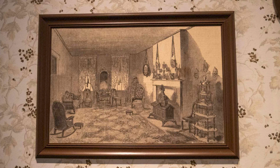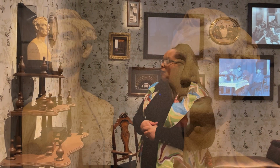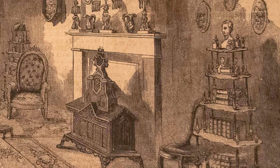On the whatnot cabinet would have been this bust of Abraham Lincoln by Leonard Volk that was recently donated to the museum from the Pritzker family. So this bust was a gift to the Lincolns from the sculptor Leonard Volk, and it stood on the cabinet just like you see in the image here. So we've recreated that experience for people.